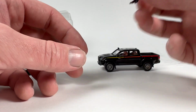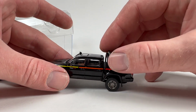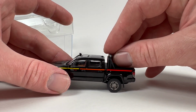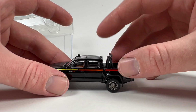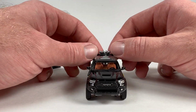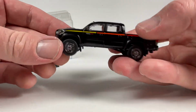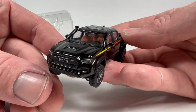We've got this guy that would go right here, right? And it does kind of sit in there okay. It would just fall right out. I mean, let's be honest, this thing's not sticking into holes or anything like that. We're just going to leave it alone for now because I don't really care about that. But here is the truck.